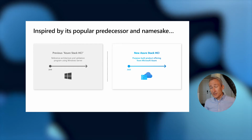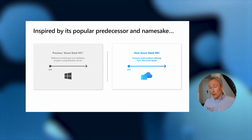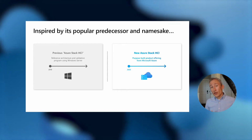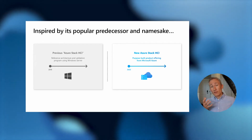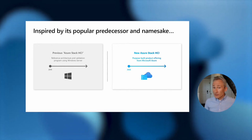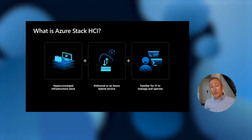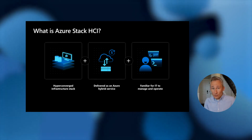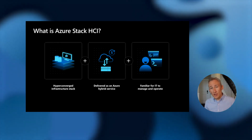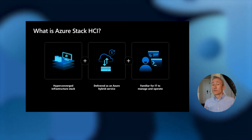The new Azure Stack HCI is a purpose-built offering, a new operating system in itself, delivered as an Azure service, but still running on existing or new hardware from our OEM partners in your chosen environments. And what it delivers is a world-class hyper-converged infrastructure stack. In other words, software from Azure that includes our latest hypervisor and built-in software-defined storage and networking that you install on servers you control on your premises.